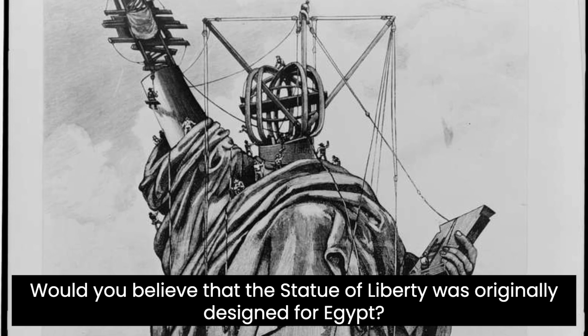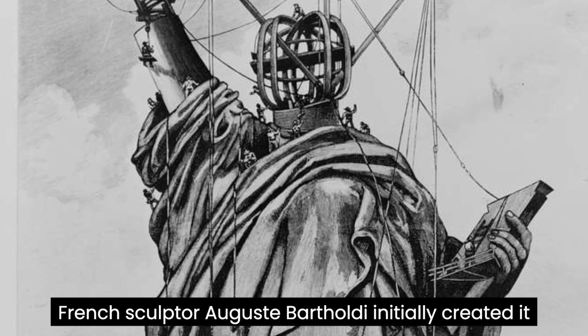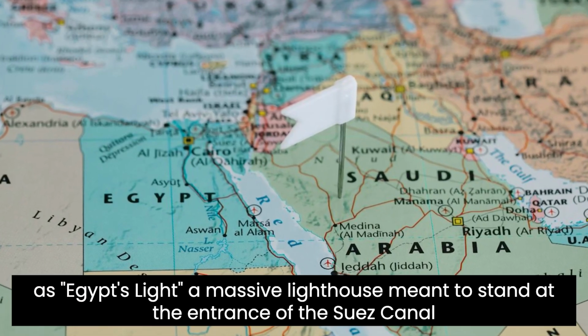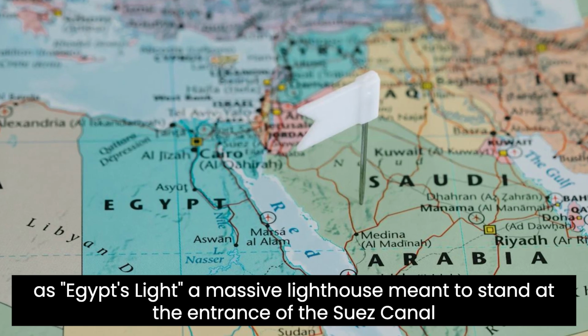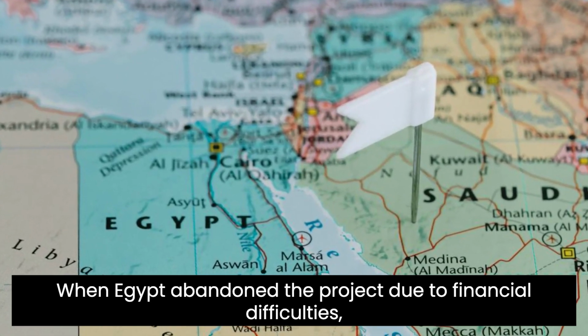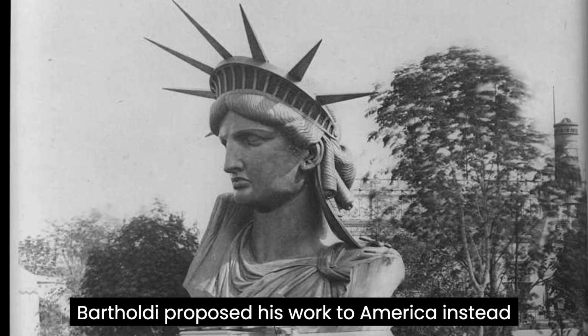Would you believe that the Statue of Liberty was originally designed for Egypt? French sculptor Auguste Bartholdi initially created it as Egypt's light, a massive lighthouse meant to stand at the entrance of the Suez Canal. When Egypt abandoned the project due to financial difficulties, Bartholdi proposed his work to America instead.